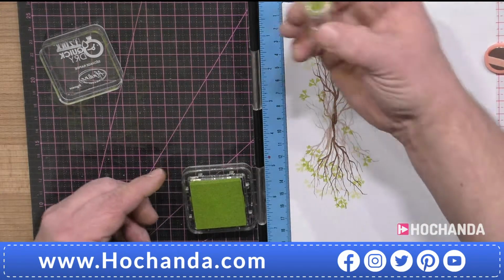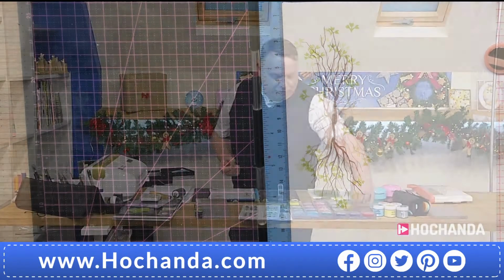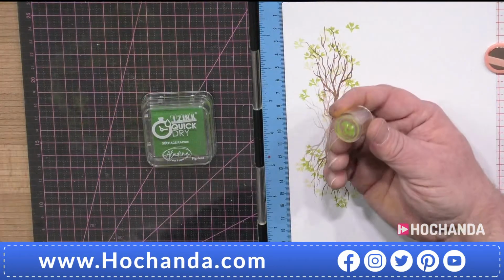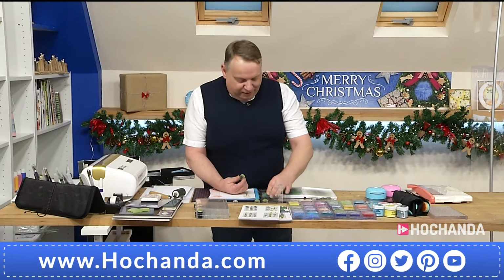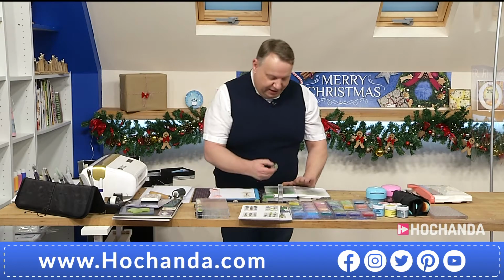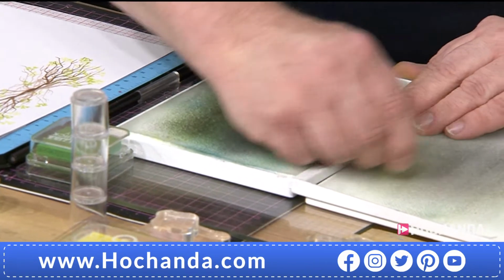So what I would do is I'm going to change colour. I'm going to go to a more emerald green. I'm going to clean my finger stamp. This is something people rarely see me do. But I'm just going to use my Crafts 2 stamp cleaning mat, which I know we've got on. They've come back into stock, which is brilliant. So give that a clean.